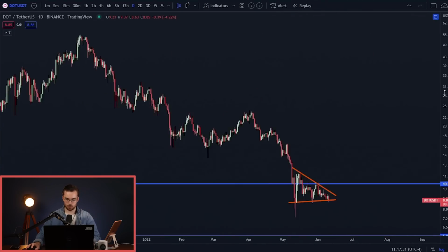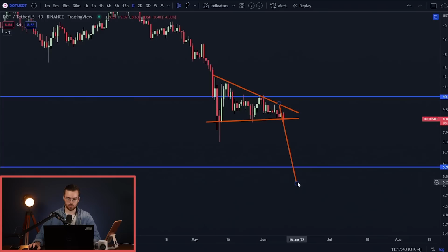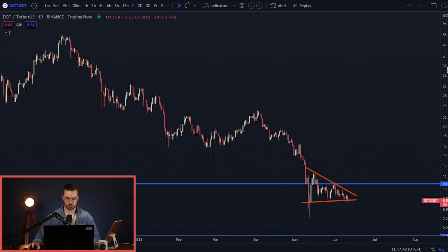And that would actually line up quite substantially with this falling pennant right here, as you can see. If we were to draw a downtrend just like this and extrapolate, this would be pushing Polkadot all the way down to $5. Now, I don't necessarily think it's going to go quite that low, but somewhere in that region of around $6 would make a lot of sense based on historical analysis.